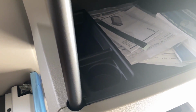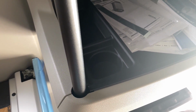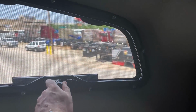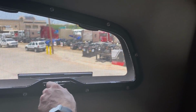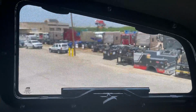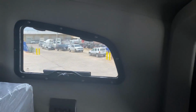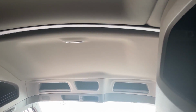You do have a cup holder up here, and it is a usable cup holder. You can fit a Route 44 size drink or a Yeti, and it's gonna fit just fine. Even your windows up here, they're tinted and vented. So if you want fresh air up in the upper part of the sleeper, you can have it. You have a bug screen that's easily removable, and rear AC vents on both sides of the actual sleeper.